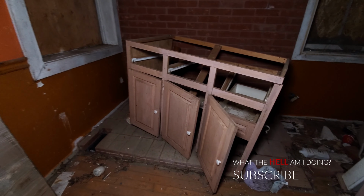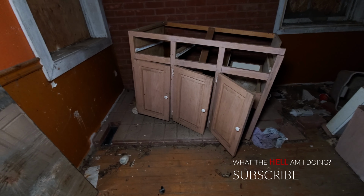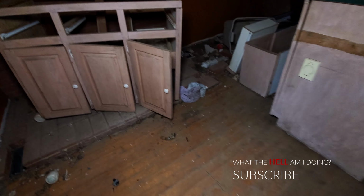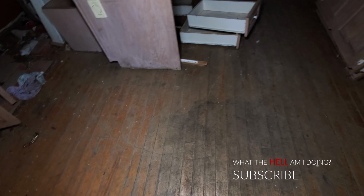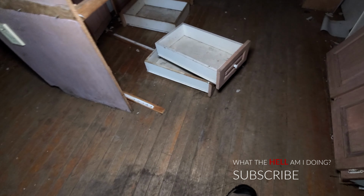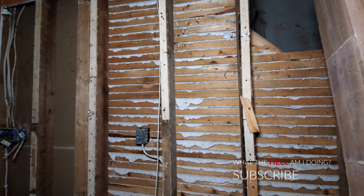You got the somewhat modern kitchen equipment here. I would assume this is probably early 2000s. That's why I say somewhat modern. And they've got typical old school wood floors, which are cool. So I'll keep going in here. And yeah, there's more of that plaster. That's how you know a place is old, when you see that inside the walls.